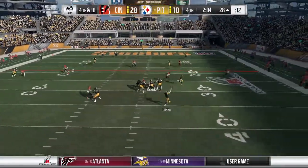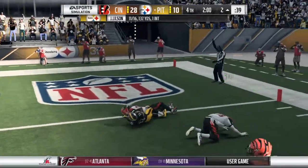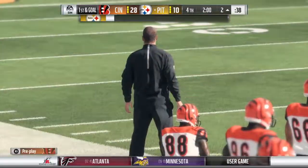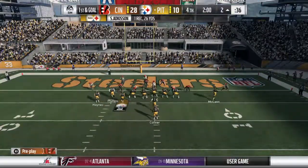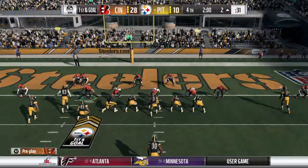As expected, they're going for it to keep the drive alive. That is caught inside the 5. And they do stop him, but he takes it all the way to the 2. The decision to go for it pays off, and now they're set up 1st and goal. Here we go now. 319.